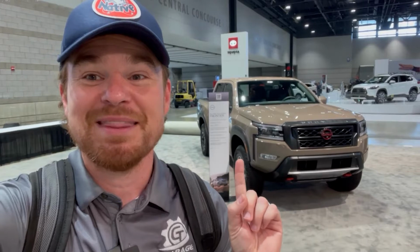But I want to talk about this guy right behind me. 16 years in the making. This is the brand new Nissan Frontier midsize pickup truck. And I'm here for it. It looks amazing in person. I want to give you a quick walk around.